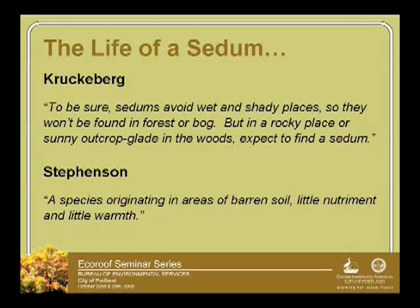And then Stevenson, who's someone in England, has written another book, and Dave's got it there. So this has about hundreds of species of sedum, and he's from England, but on the cover is our native Sedum oreganum. So it's a pretty spectacular plant. And then he says, as you can see there, little nutriment and little warmth.